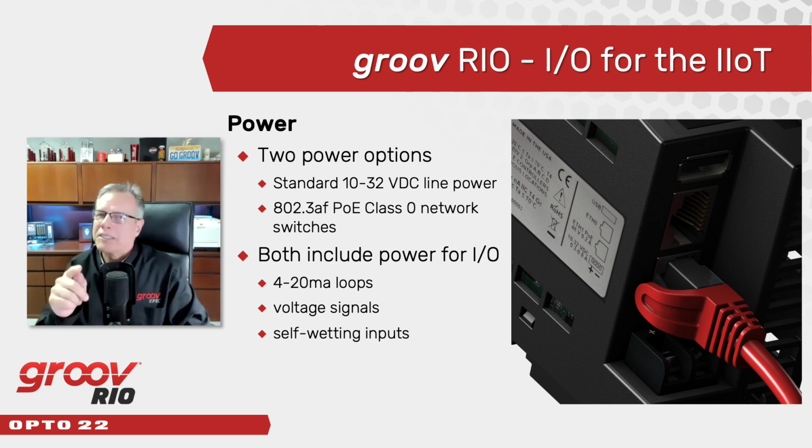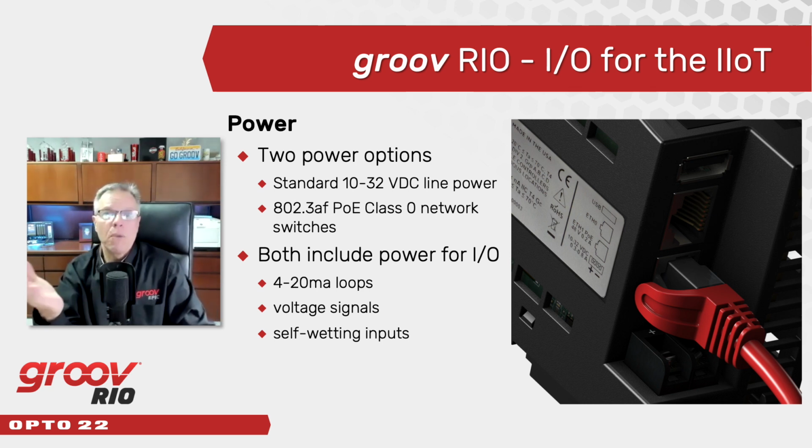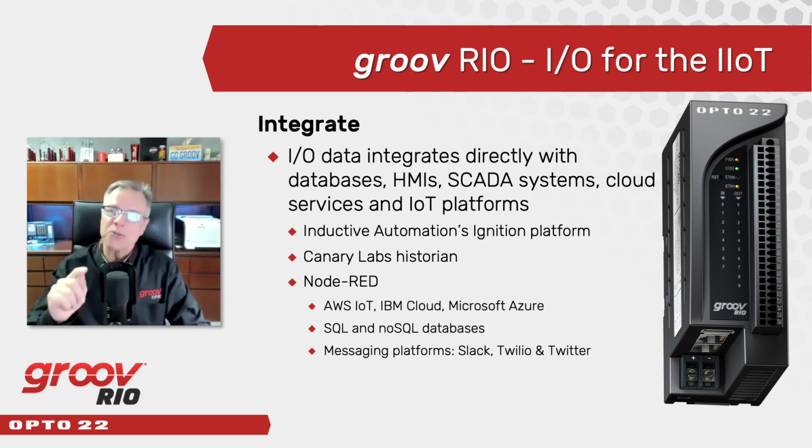Now, talk about reducing installation time and costs. Imagine a simple dry contact, say on a pump or a motor, combined with the PoE-powered RIO, and you're already on your way to capturing data you can integrate directly with, say, your predictive analytics software. And that's just one simple example. And now that we're talking about integration, there are loads of options here.